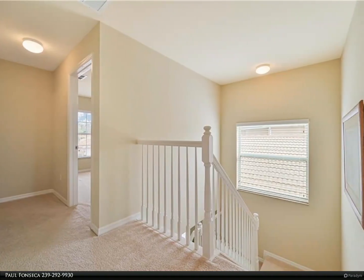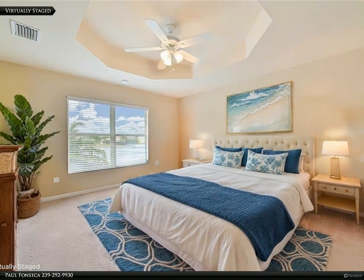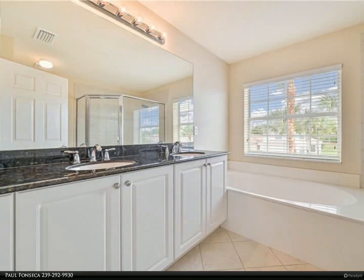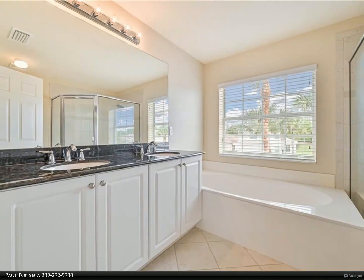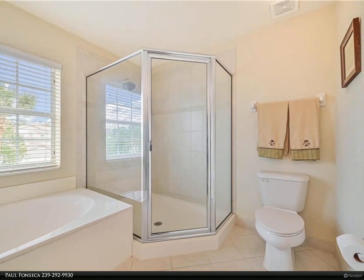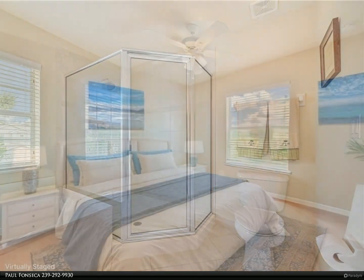Botanica Lakes boasts over 100 acres of open space and natural preserves, along with 32 acres of serene lakes, all conveniently situated off the Treeline Corridor. With its extensive amenities and prime location, Botanica Lakes offers something for everyone. Enjoy easy access to airports, beaches, schools, restaurants, and shopping destinations, making it an ideal place to call home.